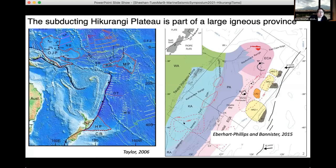So the Hikurangi Plateau is subducting beneath the North Island of New Zealand, and it's an oceanic plateau. Recent papers suggest that it started as part of a large igneous province that included the Ontong-Java Plateau and the Manihiki Plateau, and formed in the Cretaceous. Then it rifted and moved to the south, subducting under the Chatham Rise, and more recently it's been subducting westward underneath the Australian plate, underneath the island of New Zealand.